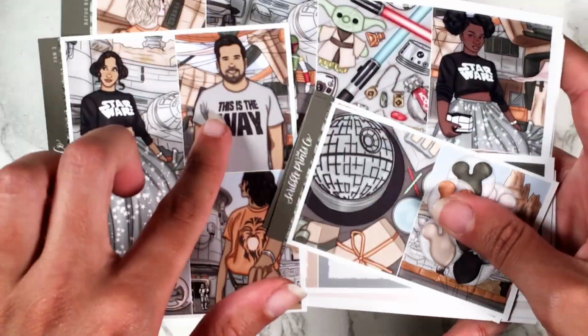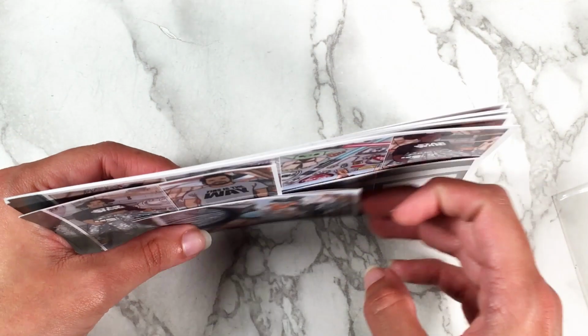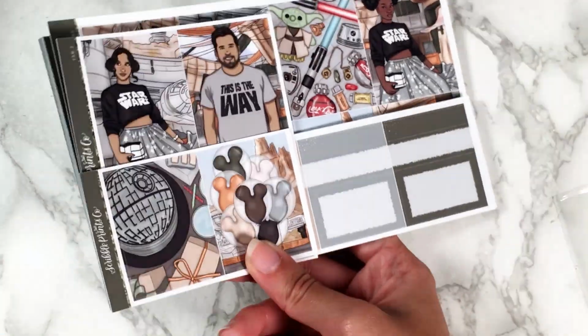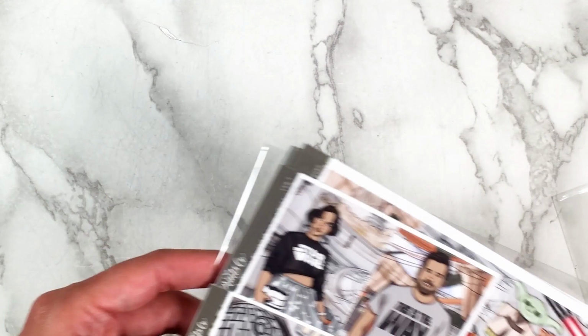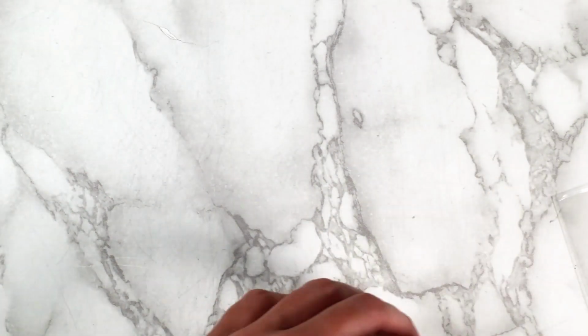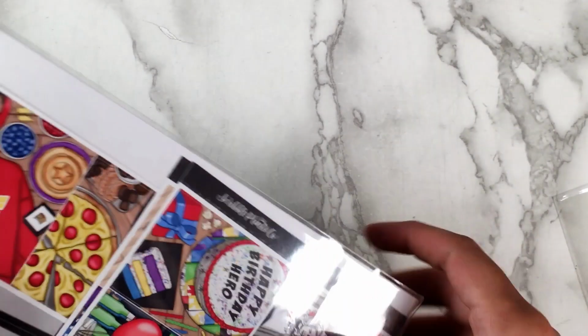Love that. And this is the Way shirt because we're watching The Mandalorian. We're starting season 2 together. He had already seen season 1, but season 2 he hasn't seen, so I'm excited that we are getting to watch something that neither of us has seen before together, which never happens because he's seen everything and I've seen a different set of everything.